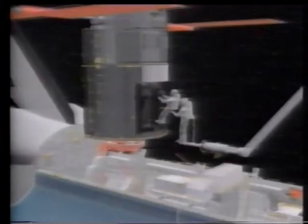NASA is gearing up for a mission to repair the Hubble Space Telescope in orbit. We'll show you how astronauts train to become space mechanics.